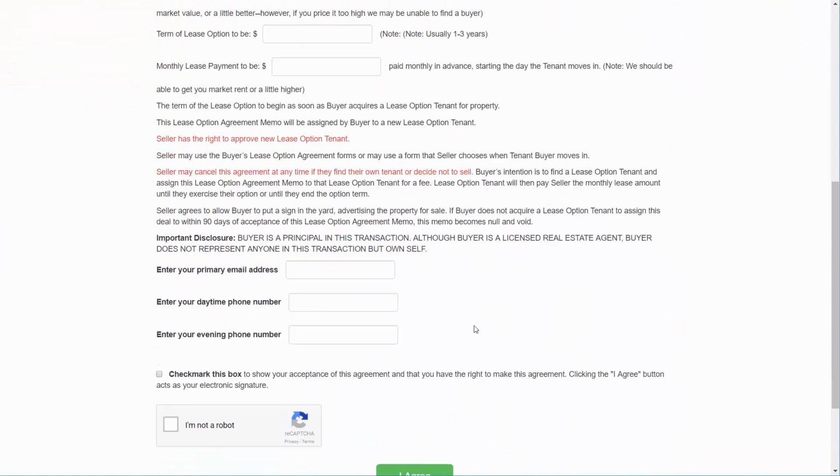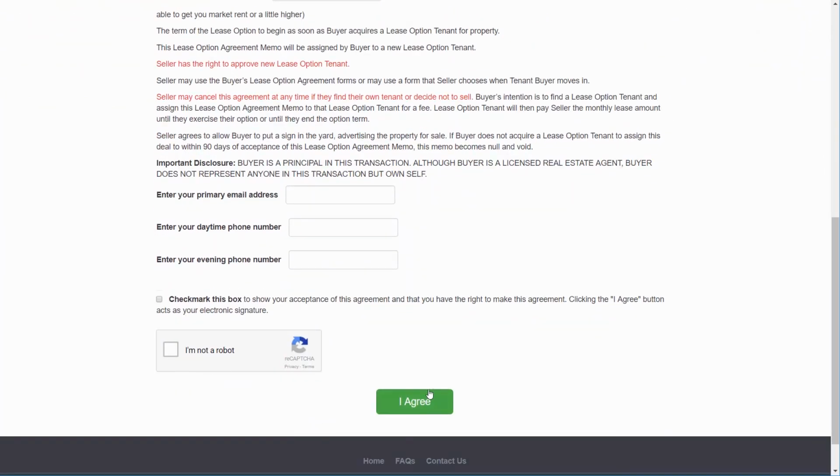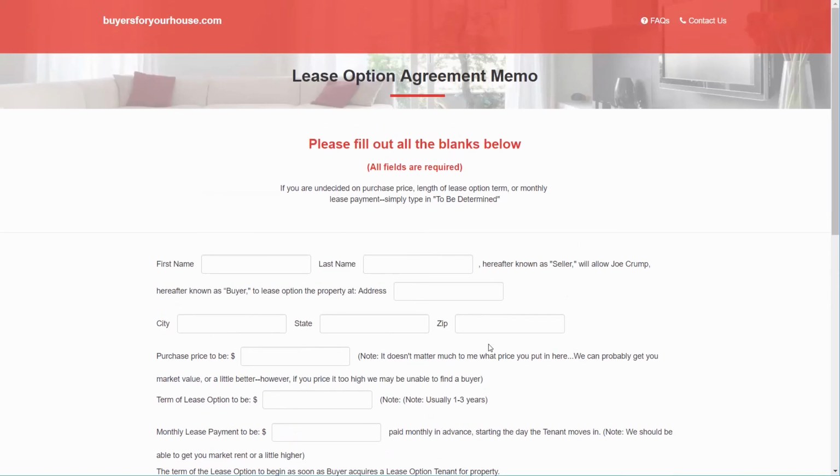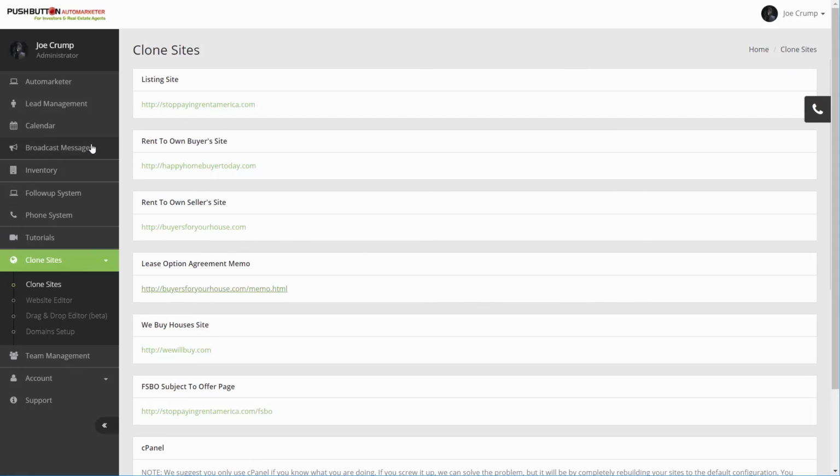When they fill out this form and hit I agree, this is a signature. This gives you permission to sell that property. It makes it legal for you to sell the property without having a license. That's a really wonderful thing to have, and that makes it possible for you then to start selling it to your buyers and the people that are on your buyer list. That's when you'd start doing your broadcast message and getting it out to the world.